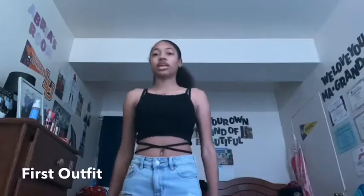Okay, so this is the first outfit I have to show y'all. This shirt was much bigger when I first got it, but as y'all can see, it got a little smaller. Let's take it back out. So yeah, it got a little smaller.